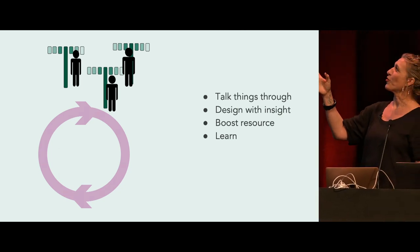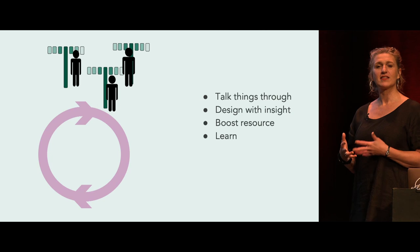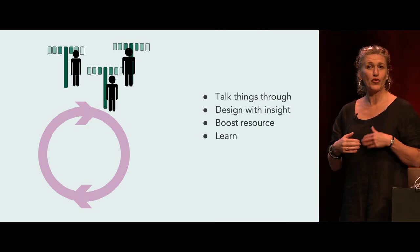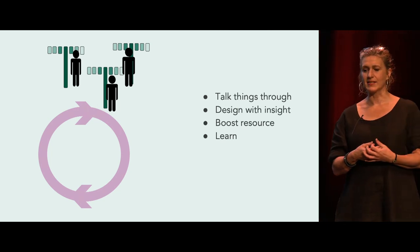If you take this approach, your team looks more like this. You've got people who can talk things through. They can discuss things with each other. They can design with insight, not looking ahead and looking behind and knowing how it's all going to fit together in the end. You can actually boost your resource, so this isn't the point.